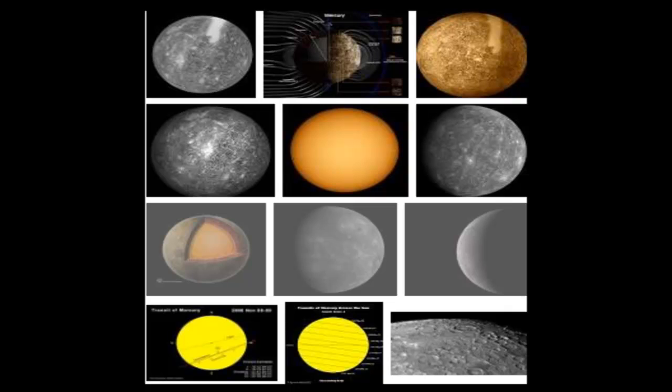Astronomers think this current atmosphere is constantly being replenished by a variety of sources: particles of the sun's solar wind, volcanic outgassing, radioactive decay of elements on Mercury's surface, and the dust and debris kicked up by micrometeorites constantly buffeting its surface. Without these sources of replenishment, Mercury's atmosphere would be carried away by the solar wind relatively quickly.